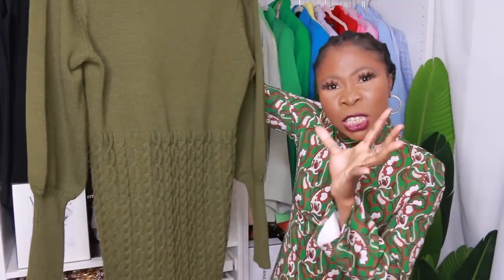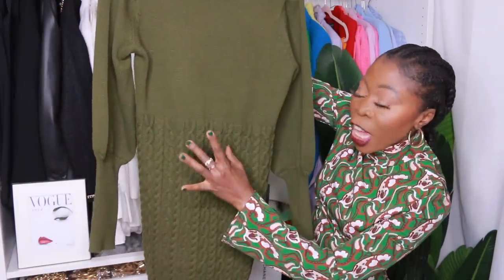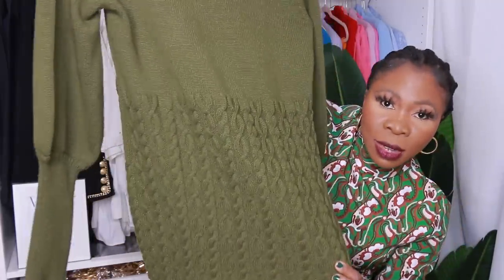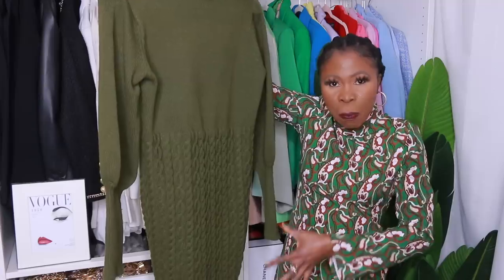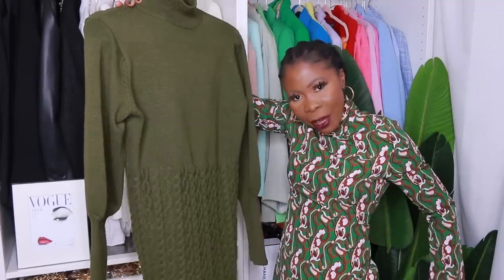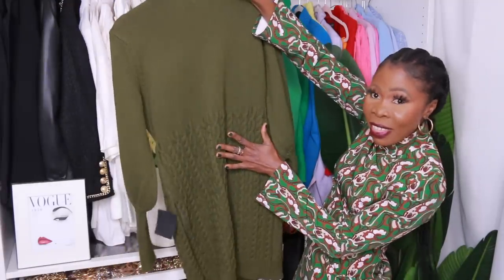It's kind of divided into two parts as well, the top and the bottom part, and the rib, the cable knit is at the bottom part. Look at these details right here. Isn't it interesting? It's gonna bring attention to that part of your body, and you know that's where you have your butt. Okay. And it's also at the back. This is how it looks at the back too.